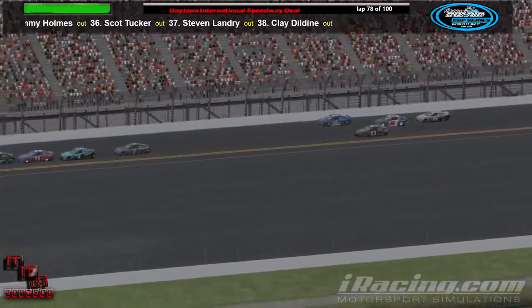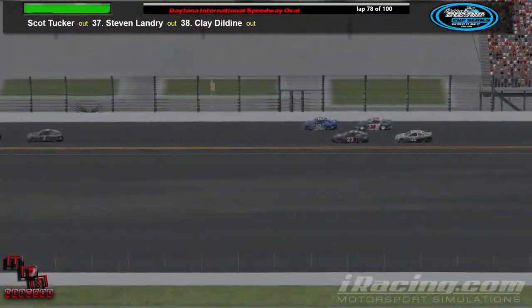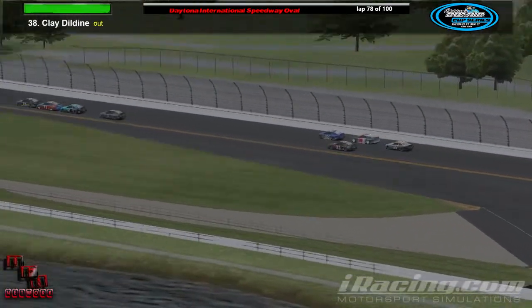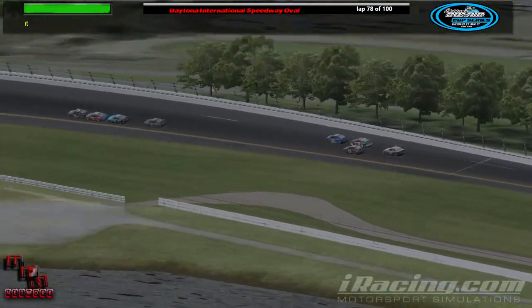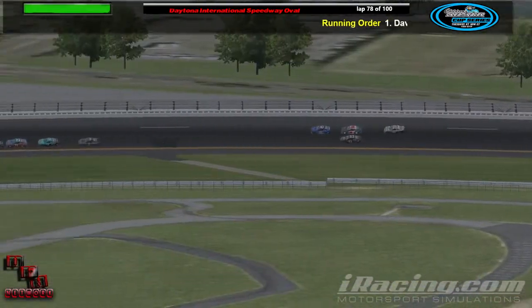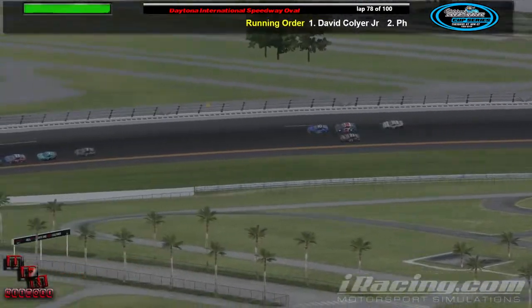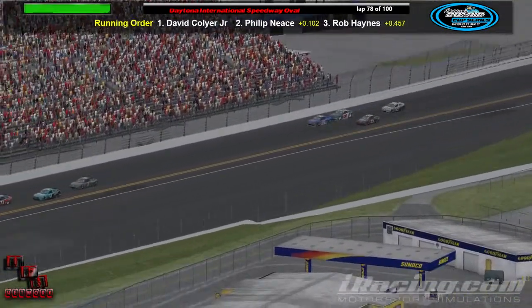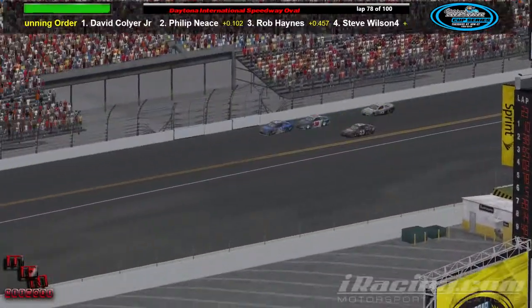Philip Neese still to the high side. David McMahon and Rob Haynes. Things looking a little messed up in the order as these guys have yet to make their final green flag stop. That 10 car is still running around. He's still going to go around on that high side.